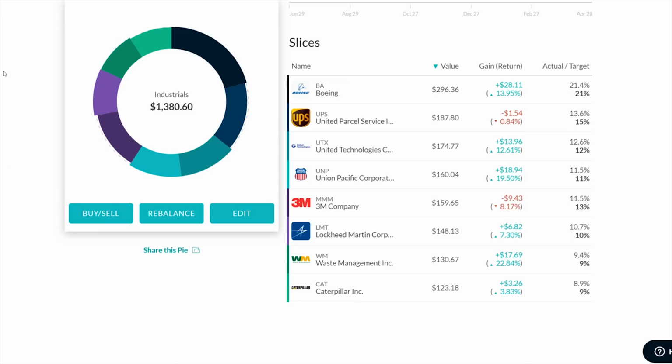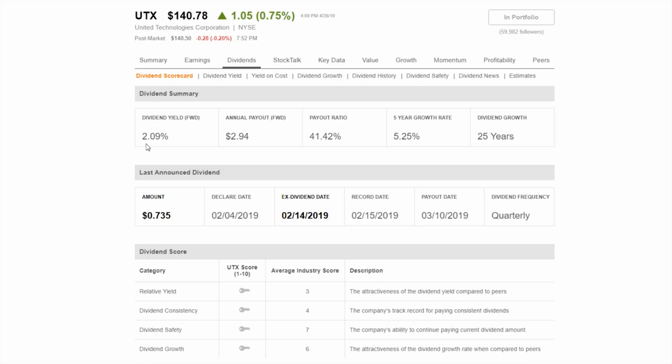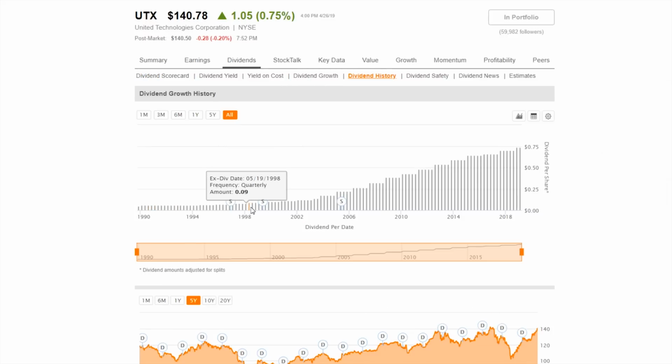UTX, let's go into the numbers on it now. If we actually look at the numbers, let me go to the dividend scoreboard here. It has a 2% starting yield, pays out quarterly. They've had dividend growth for 25 years. The payout ratio is pretty low, 41%. That's a pretty low payout ratio. So look at this dividend history. They have an extremely solid history of raising their dividends over time.